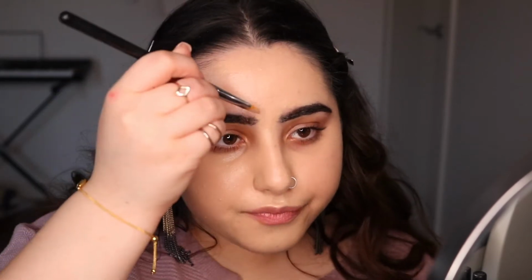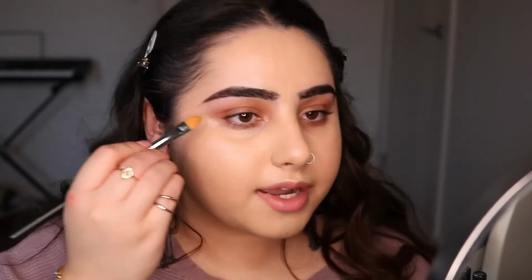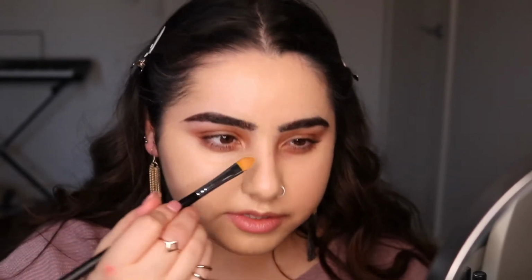I'm also just going to take this brush here. It's a concealer brush, and I'm just going to clean around my eyebrows. I'm trying to do a more flat eyebrow so I can do that foxy trend. I'm obsessed with that trend. I accidentally did it a couple videos ago, but right before I figured out that it was a new trend. So I was like, oh, accidental trendsetter.